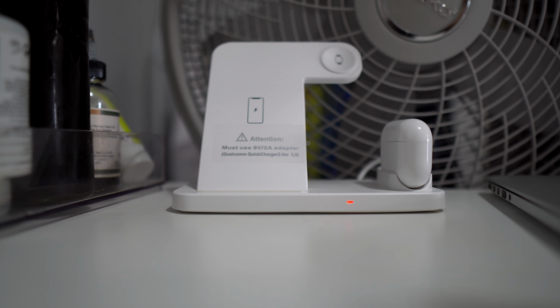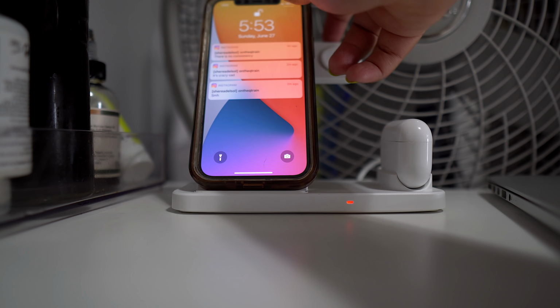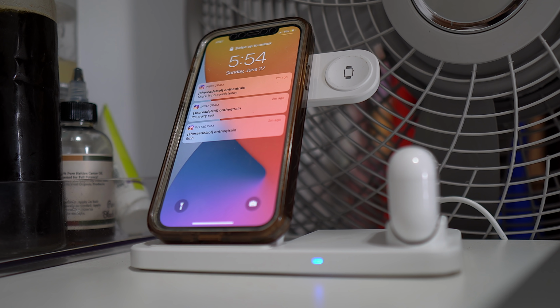And lastly is my wireless charger. I didn't know these type of things actually existed. I'm techie in a sense, but I'm non-techie in another sense, and I had no idea this even existed. It's so great, so convenient.